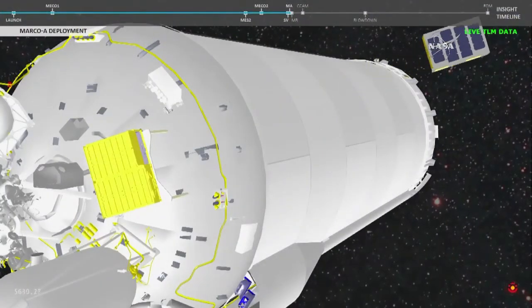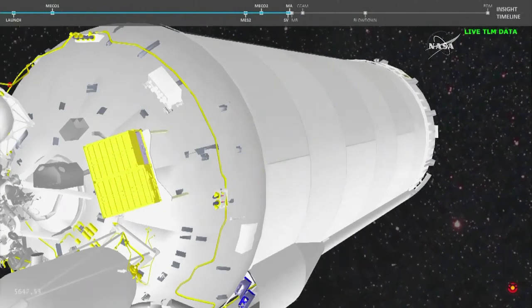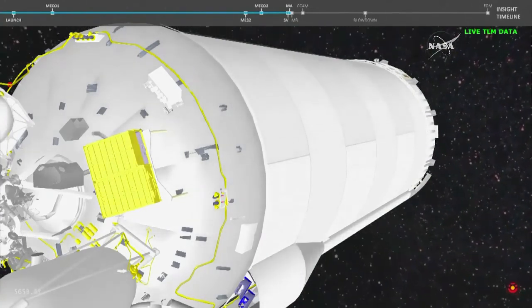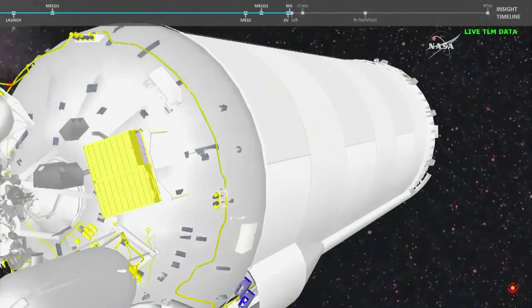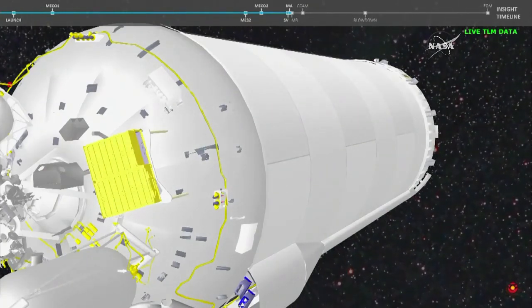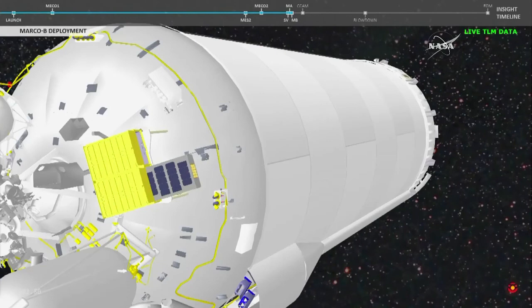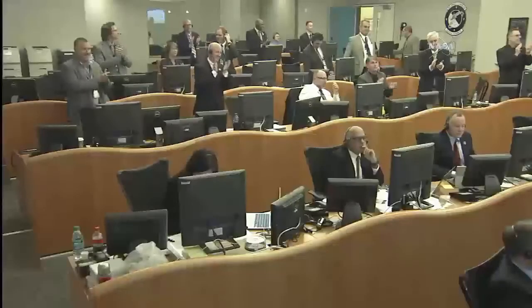And just moments away from the first of two CubeSats to deploy. And we have the first Marco A spacecraft separation. Centaur is now spinning up. First half, the 180-degree turn. Centaur has completed the turn. Now in an attitude hold for spacecraft separation. And we have indication of Marco B being deployed. And the second of two CubeSats has been deployed.